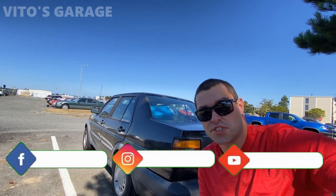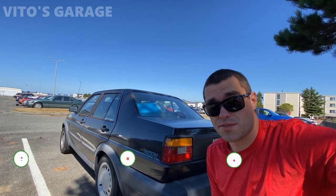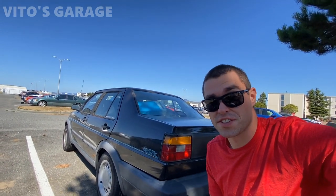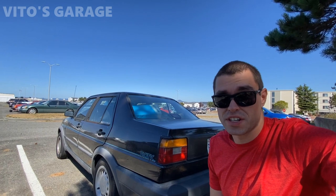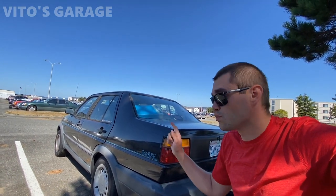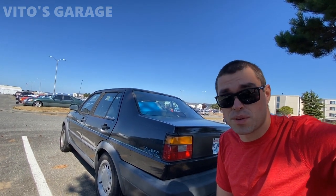Today we're going to be attempting to start this amazing 1990 Volkswagen Jetta that's been sitting for 3 months. It's my friend's car and I have the key right here. We're going to go ahead and try to start it. I had the battery disconnected, so we have to reconnect the battery and all that good stuff. We're going to see how she runs. She's got a 5-speed manual trans and it's a 1.8 liter gas engine. Pretty reliable engine actually, run by timing belt.